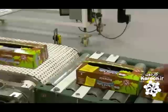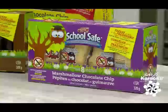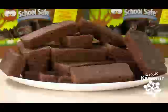Finally, they travel through a metal detector. It uses a high-frequency electromagnetic signal to detect any metal fragments in the brownies. It takes about an hour to make and package brownies at this factory, but only a fraction of that time to enjoy them.